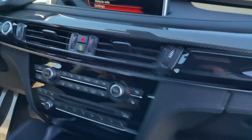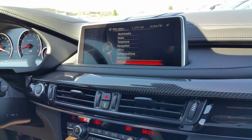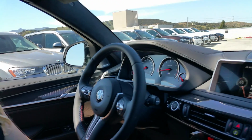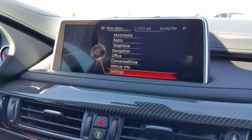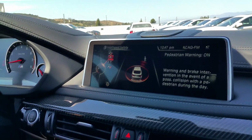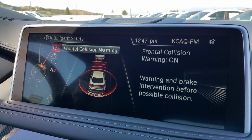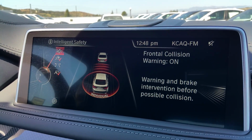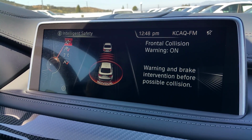Let's get a little air going in here. It's a little warm. Okay, Trish, what do you want to talk about? All right, so this model, if you notice here in the center, you have all of your Driver Assistant Plus features. We'll go ahead and press that button. What you'll see here is you have different options for your safety features. On this model we have Frontal Collision Warning. It's going to notify you if you're getting too close to a vehicle, and it will also brake for an intervention before a possible collision.